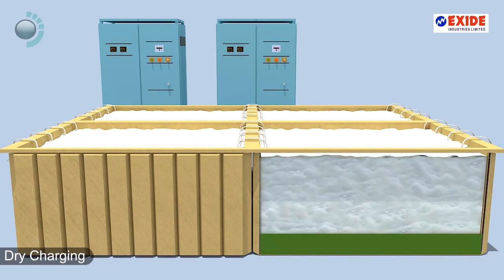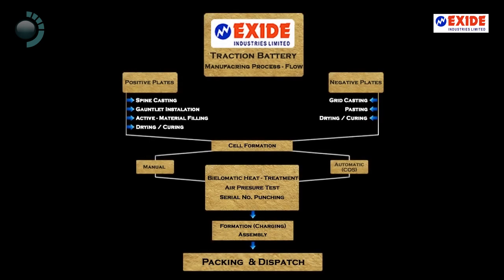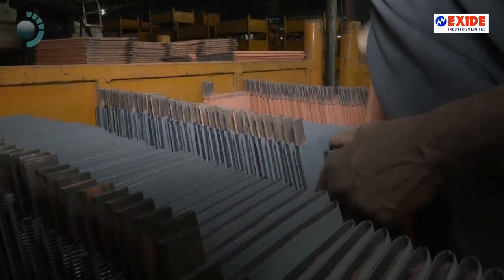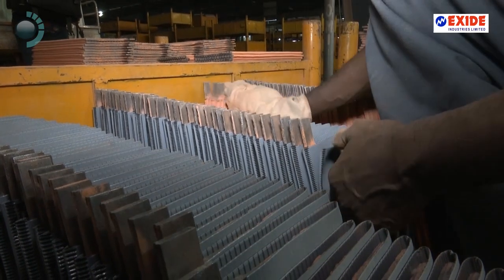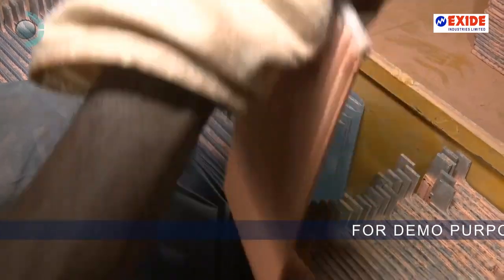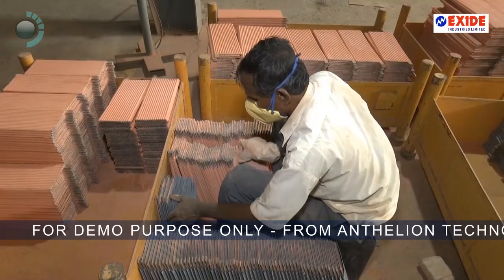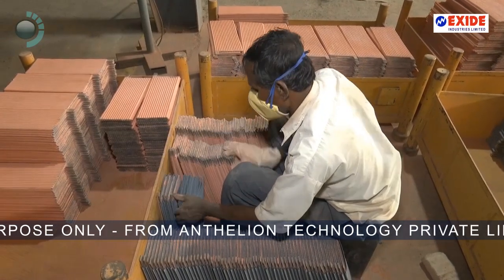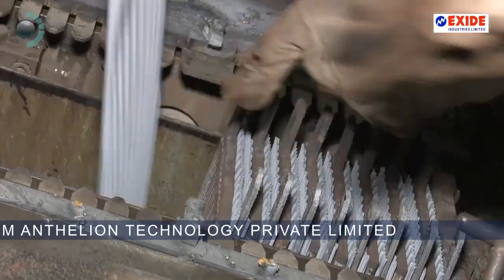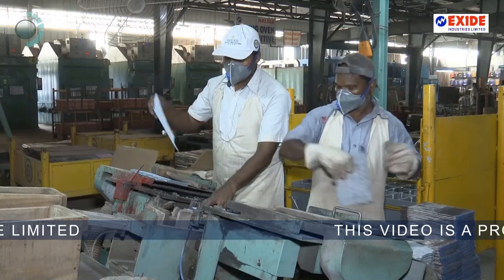After 20% of charging, the plates go for assembly. Both dry, uncharged and jar form cells are manually or automatically assembled. Positive plates are wrapped by low ionic puncture resistant microporous polythene separators, certifying outstanding oxidation and high battery power throughout the battery life. The two types of negative plates are the thinner end plates and the thicker middle plates.